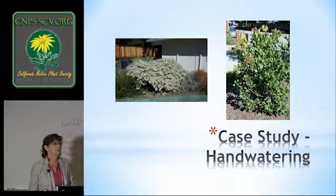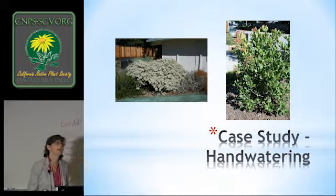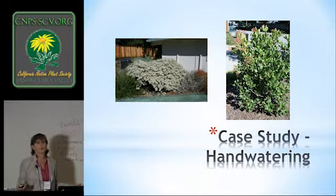I have a front border on my house. It's about 80 feet long by about 6 feet wide, and I never, ever water it at all, ever. Okay? I've got some oaks there. I've got some woolly blue curls. I've got some iris. And everything does fine without water.